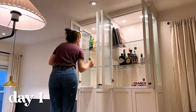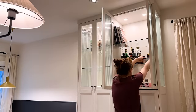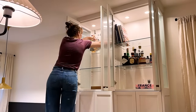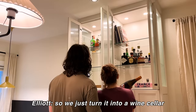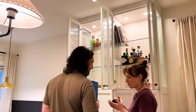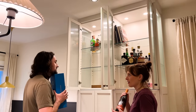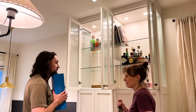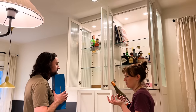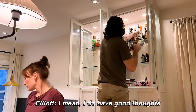Yesterday, I started moving the items from a little glass hutch that I have into the new glorious glass bar pantry hutch thing. Okay, well, I'm going to use the upstairs fridge, so we're just turning it into a wine cellar. Because I was wondering, where do we put all these? We don't need to keep them. First of all, we don't want a bajillion bottles of wine just out on the shelf forever. I'd rather have them in a dark, cold place. So upstairs is a wine cellar. Perfect. Good thinking. Thank you. I do have good thoughts.